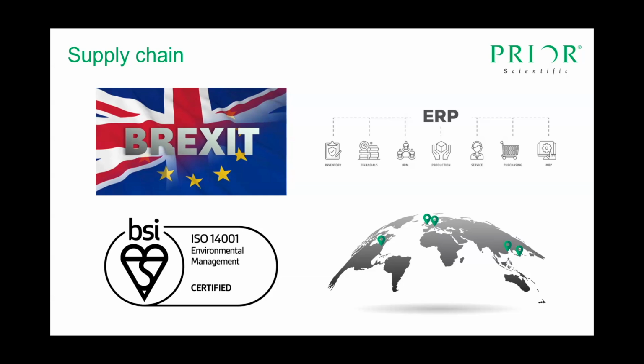Prior being ISO 14001 compliant can really help in that area. And we also have a really well integrated ERP management system. So again, all of that stuff that maybe seems uninteresting to a technological person, we already have up and running. So it can really help you to jump over some of those early teething problems when trying to do everything yourself or trying to do things with multiple different suppliers all at once.